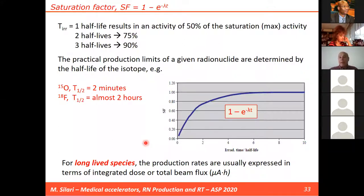Since the buildup and decay of radioactivity are exponential, as we already saw last week, essentially when you start bombarding a target, you will start building up radioactivity up to a point you reach saturation, because at a certain point you reach a rate of decay which is the same as the rate of production. And of course, the shorter the half-life of a radionuclide, the faster the build-up, the faster the saturation, and the faster the radionuclide decays when you stop bombarding.